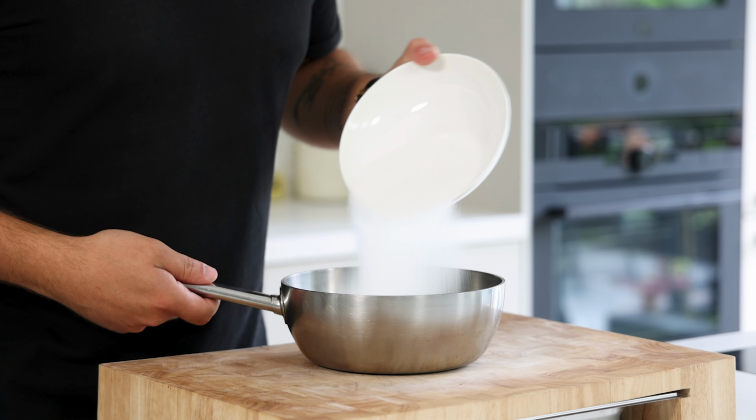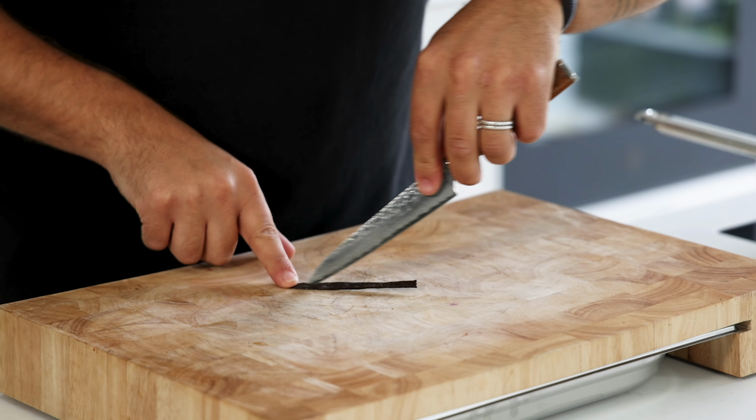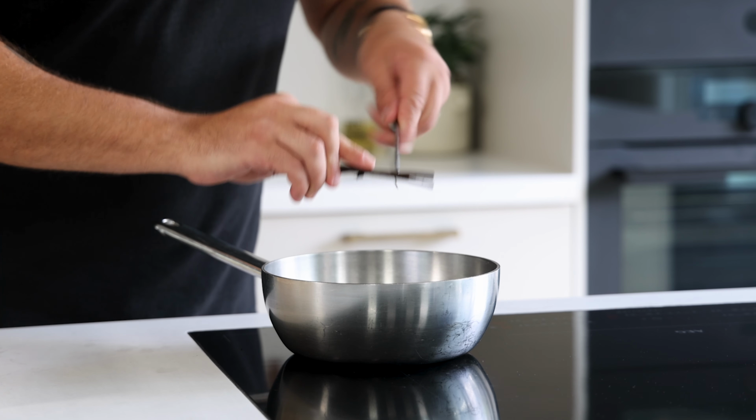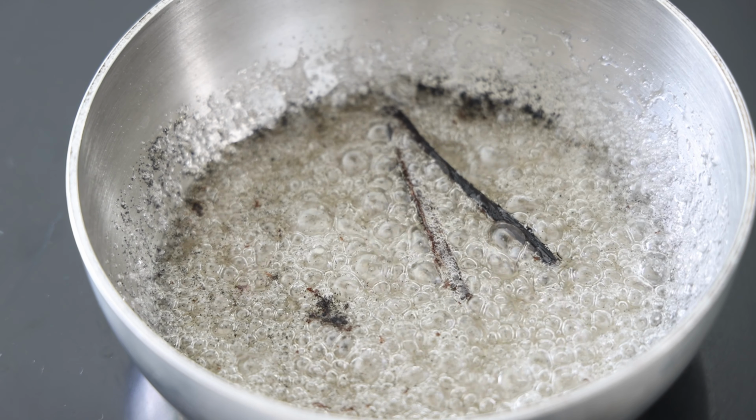Now for the chocolate vanilla powder. Mix 200 grams of sugar with 40 grams of water and cut a vanilla pod in half. Then scrape out the seeds and add both to the pan as well. Then heat this up till it's 135 degrees Celsius.